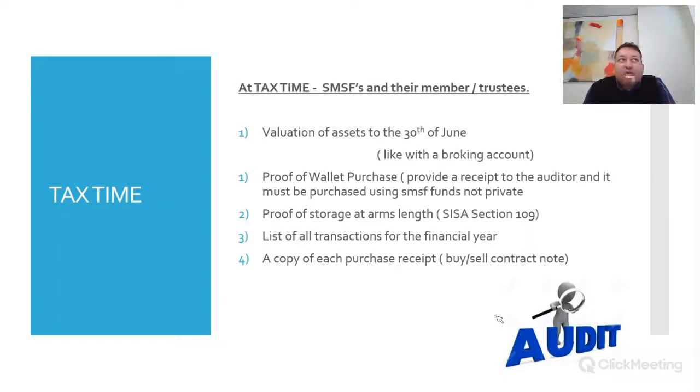Most important is to provide a valuation of all assets to the 30th of June 2019 or preceding years. Like the stockbrokers provide, in most cases, most of the crypto exchanges don't provide a valuation statement. You can doctor up one on a spreadsheet. You need to identify the coin you purchased, the price, the quantity, the brokerage, and very importantly, by going on to a service like coinmarketcap.com or to your exchange, you can look at the current value on the 30th of June for your Bitcoin. You just mark that down, and we'll provide a valuation spreadsheet statement for those of you that want one for free as well.